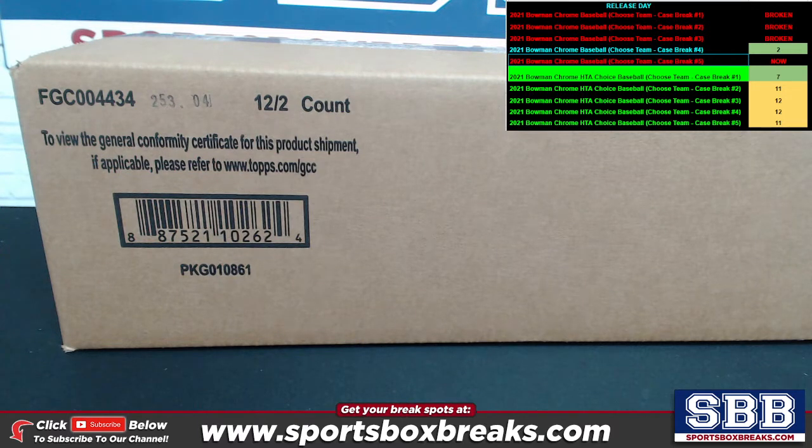We are breaking 2021 Bowman Chrome Baseball. This is the Choose Team Hobby case break number 5. Who has who in the break?